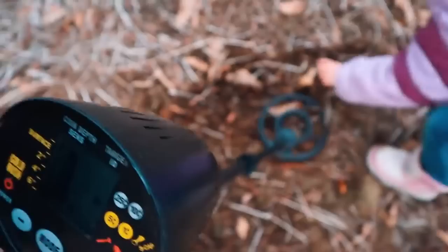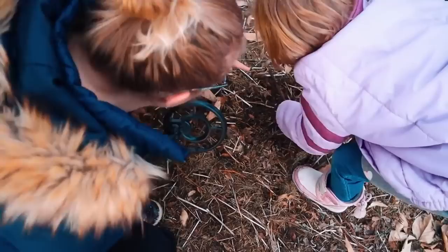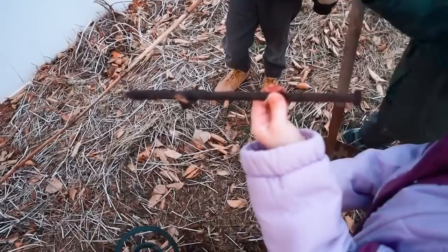Something's in there. So it's like right in this area right here. So don't use the shovel because it's right on the surface. Whatever it is, it's shallow. A really heavy stick. It's just a stick. It's a really heavy stick. It's a big nail. Whoa, that's not a stick. It's a big nail.